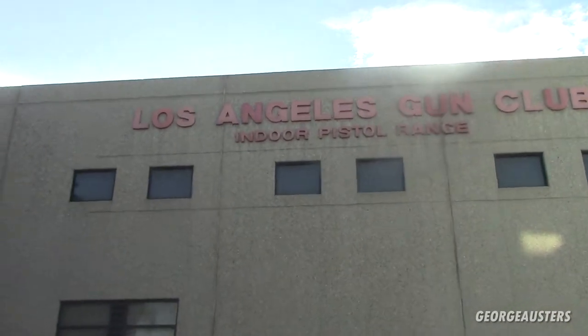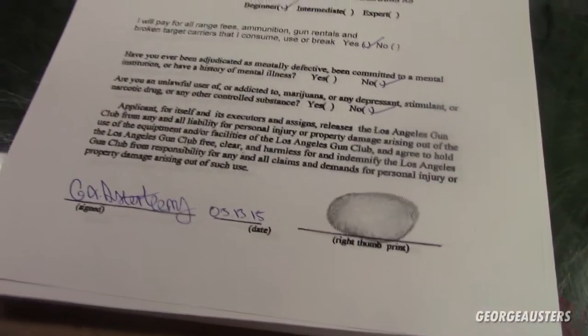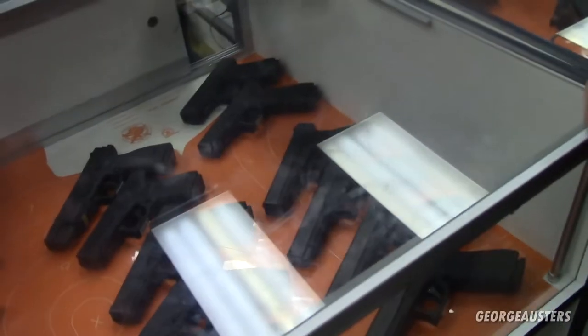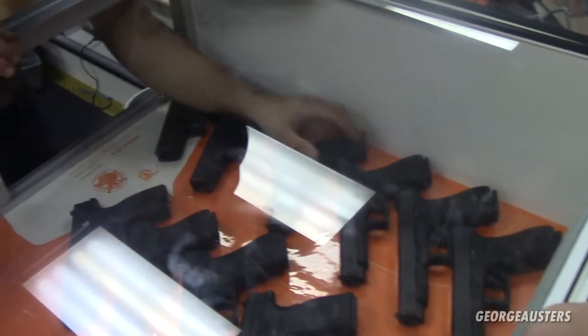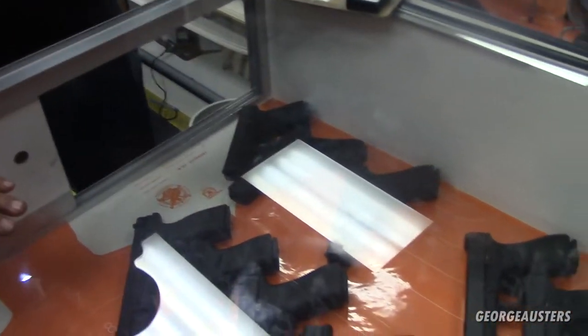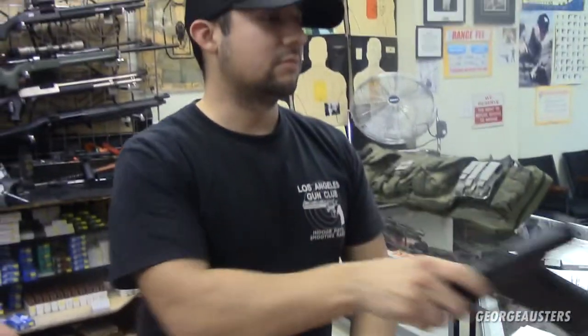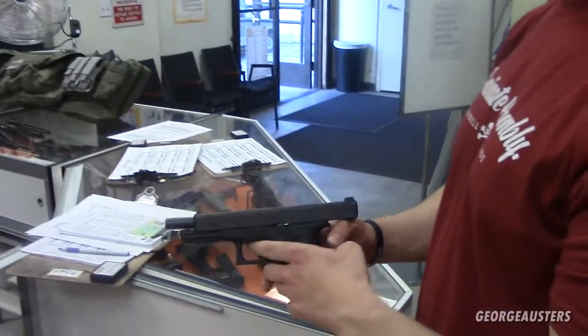Alright, guys, I just arrived at LA Gun Club. Let's shoot some guns. Alright, guys, so this is a Glock. This is my favorite, a 9mm. Finger off the trigger just like that. Alright, no bullets. Check it out. Welcome to America.